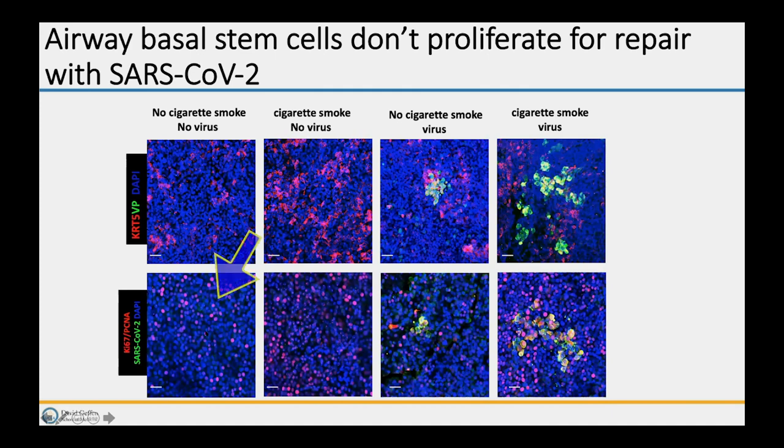And then we're also looking in another way at the stem cells by looking at the dividing and proliferating stem cells, which are shown here by these pink dots in the nucleus. And here we see that with cigarette smoke, we see a lot more of these dividing cells. But in viral infection, we don't see that the stem cells are dividing. And in the setting of cigarette smoke plus the virus, we saw sort of an in-between phenotype.